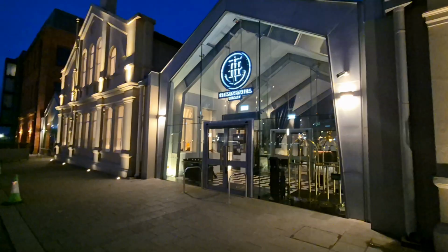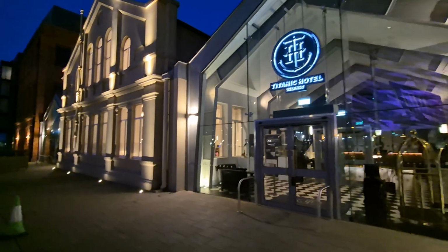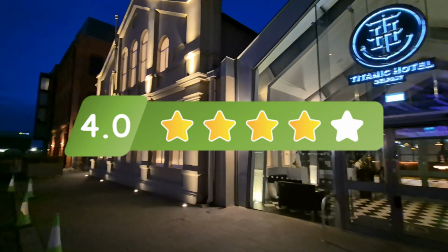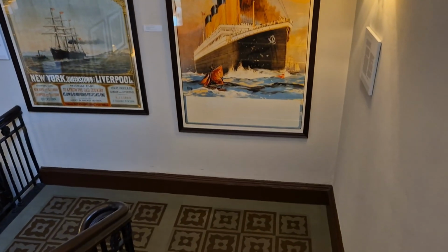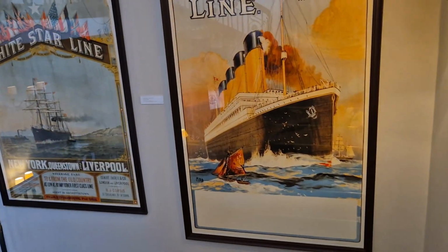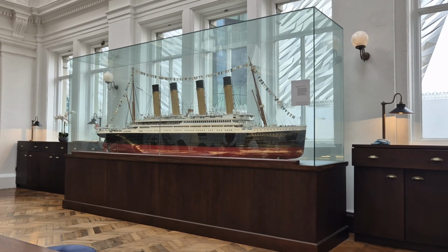So overall, we hope you agree what a beautiful hotel this is. We're going to give this a 4 out of 5 as it really blew us away with the incredible theming throughout. We hadn't expected as much detail to be given to the building's significance and its history. It's up there with being one of the best themed hotels we've visited.